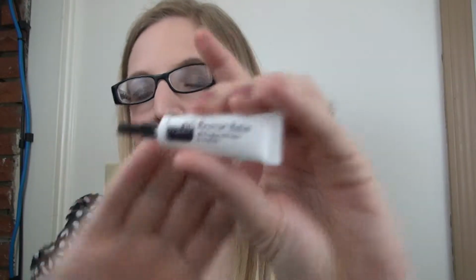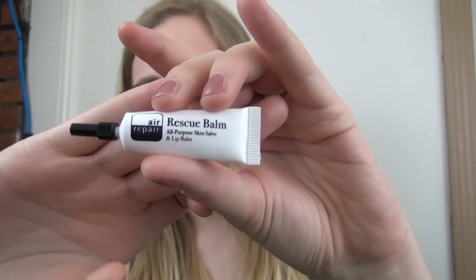The next one is the Air Repair Rescue Balm All-Purpose Skin Salve and Lip Balm. I got this in my Birchbox, I believe, a few months ago, and what I've actually been using this for, I didn't like it as a lip balm. It was way too oily and waxy, and I just didn't like it. And then it's so small that it's just really hard to use as an all over thing unless you want to spot treat with it.